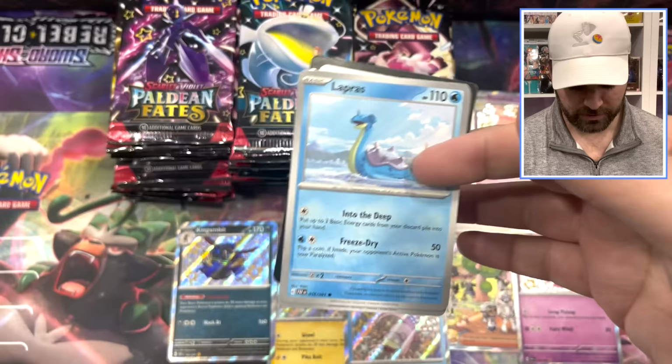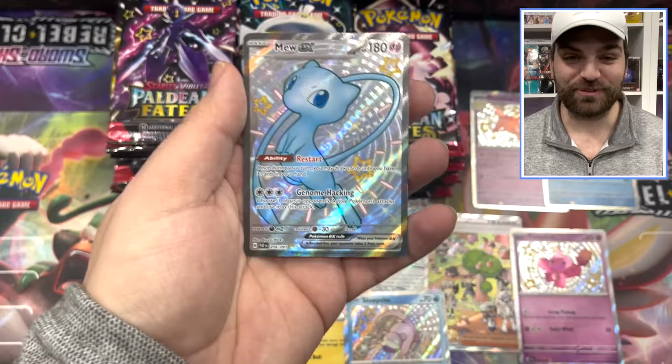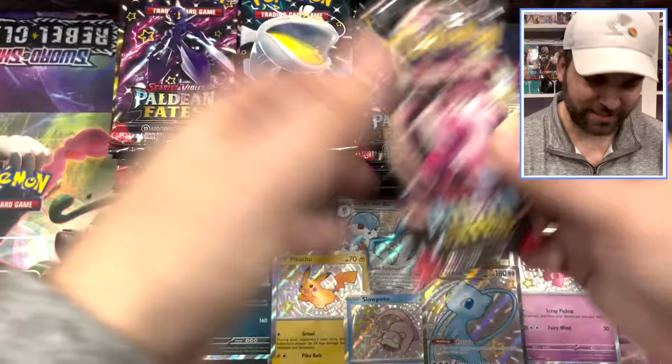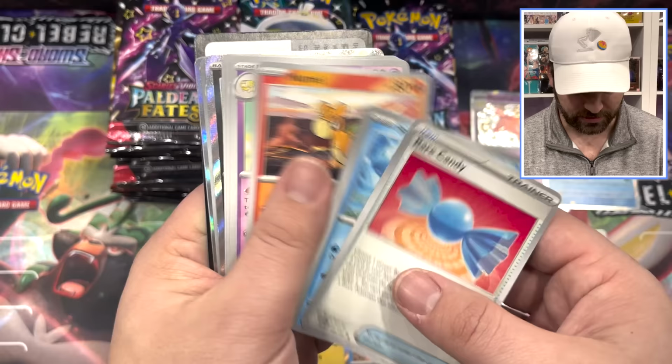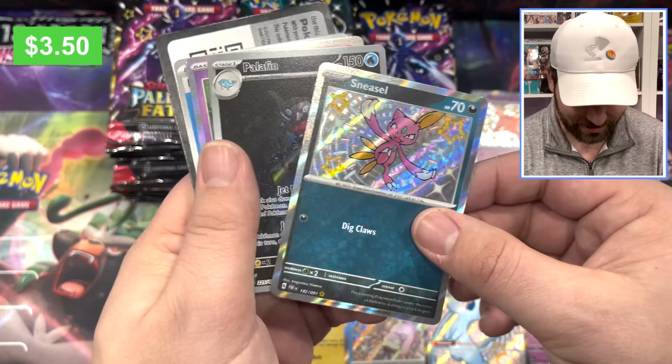That's pretty big. Mew Full Art Shiny. It's not supposed to be easy to pull. That's all I can say. Again, only have one. I think they're about 1 in 10 packs from these 36s. Seem more like 1 in 15 opening in ETB cases, so... Sneasel, let's go! Oh, Weavile would be so cool.